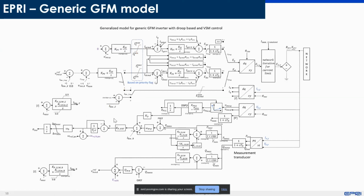For the grid forming model, we have used the grid forming model developed by EPRI, which is a generic model. In this case, the generic model has the possibility of being parameterized in such a way that we can use two types of grid forming modes or grid forming flavors. This can be droop-based grid forming modes, or a virtual synchronous machine. In either case, we are able to use droop controllers. And in the case of virtual synchronous machine, we can also include inertia response into the controllers.